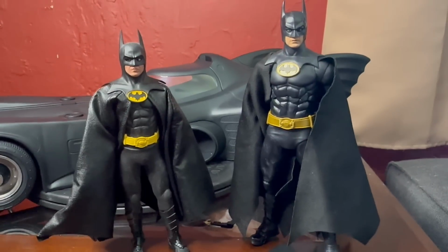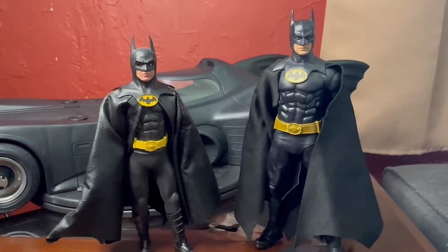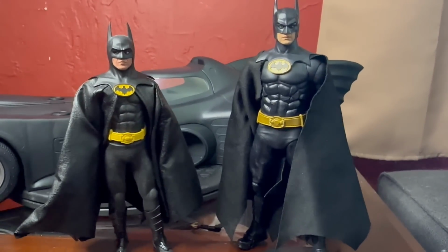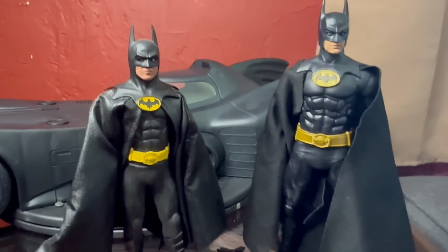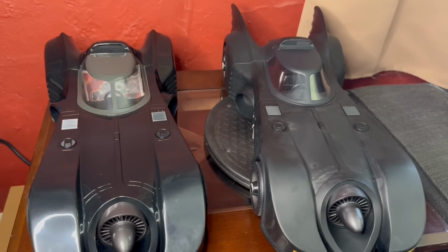And here's what these two Batmen look like together. Now, before anybody says anything about size, just remember again, the McFarlane stuff does scale larger. So this is not fair to just compare height-wise, but I just wanted to show you guys what they look like together. And this is what the two releases look like together.